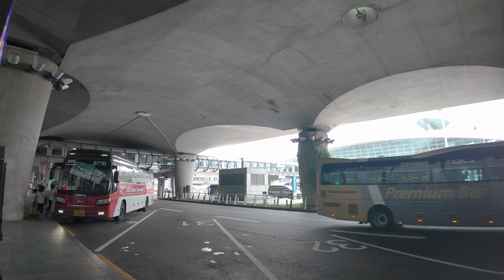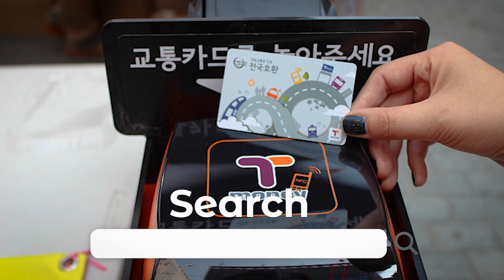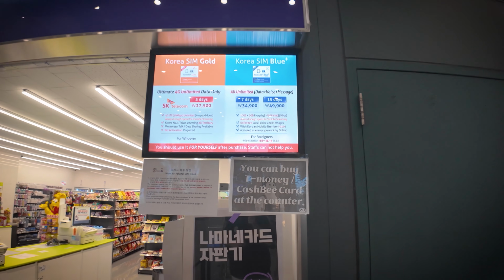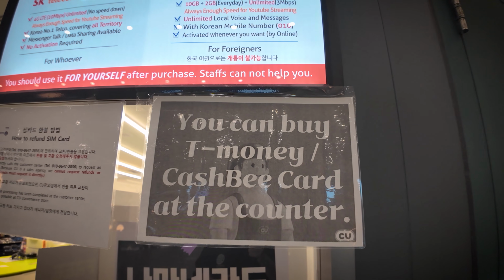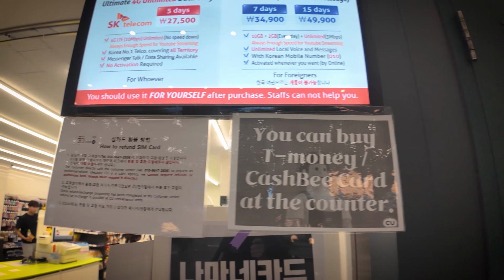And with that said, one thing you absolutely must do is pick up a T-Money card. A T-Money card is a little plastic card that you load with cash, and this is basically going to be your entrance onto all this public transportation, including buses and subways, not only in Seoul, but in most parts of the country. So you can get this at CU down in the basement. Some of the convenience stores do sell it, however, not all of them. So look for a sign that says you can get a T-Money card. This is going to be a lifesaver.